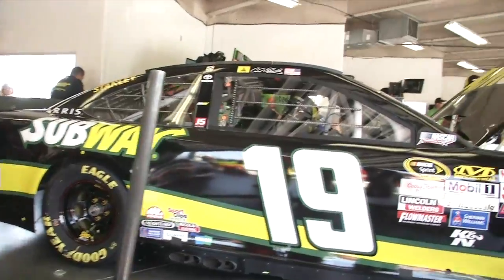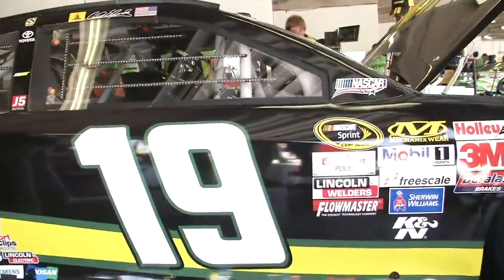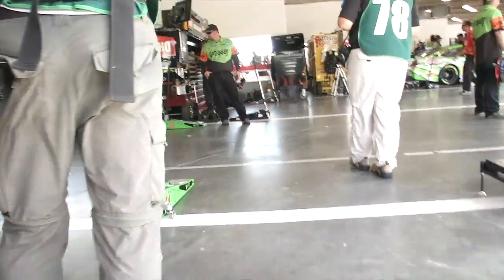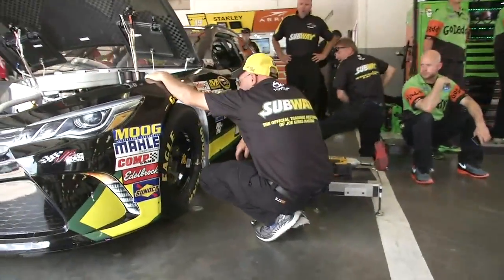The number 19, Carl Edwards. Subway colors on this Ford. Excuse me. I'm so used to saying Ford with Carl Edwards, but no, it's not. It's a Toyota. We'll come back by this way.